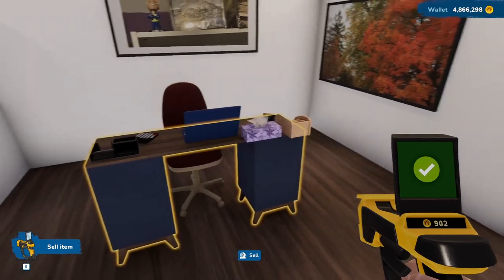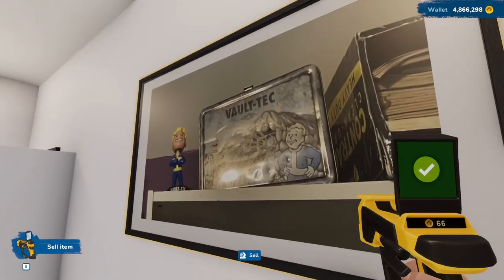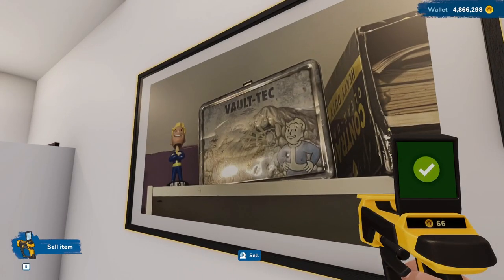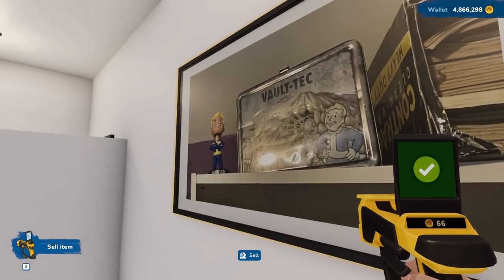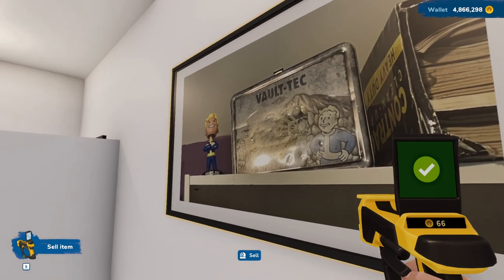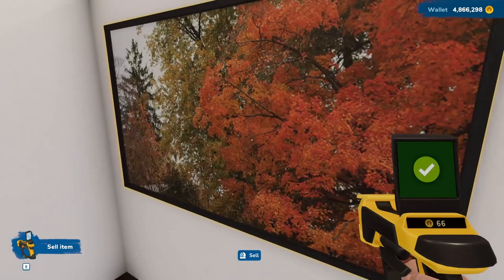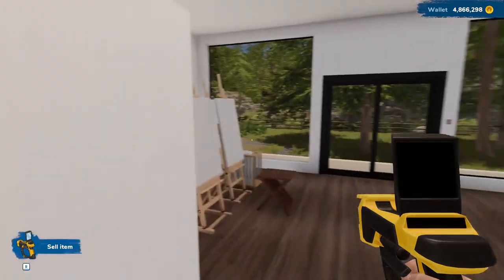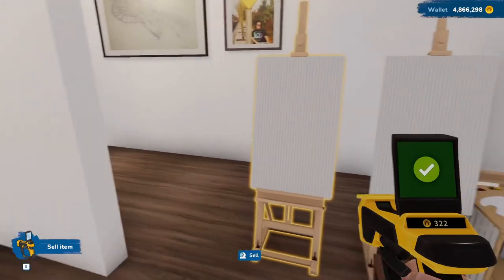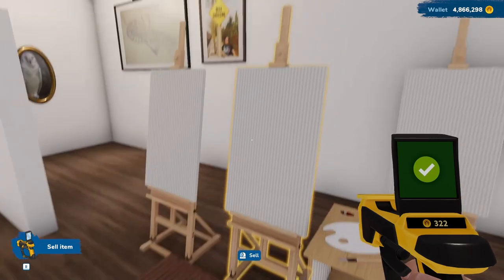Okay, over here we have a desk. And back here we have something of interest to anybody who's been watching the Prime series on Fallout. I don't remember whether this came with Fallout 3 or Fallout 4. I think Fallout 4, but it's a lunchbox and a Vault Boy bobblehead. This is the tree in front of my house. Over here we have, and I was very disappointed when I discovered that I couldn't actually put a picture on these easels.